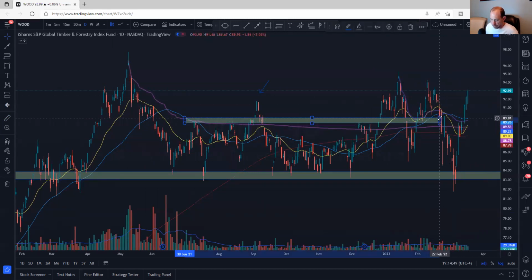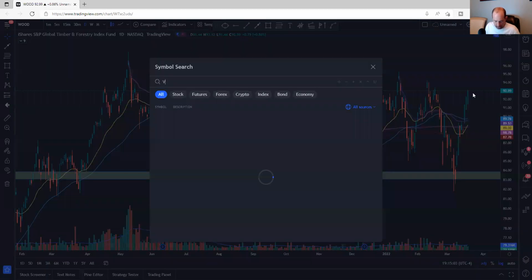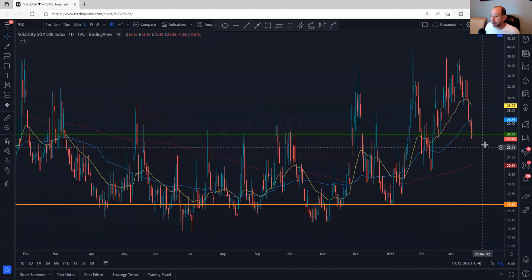I'm going to get rid of this because I don't think it matters anymore. It is making maybe a bottom. And again, I missed that signal right here, but last week that was a nice little shoot up, then consolidation, and moved higher. So that was really good for wood. Looking at the VIX, coming down hard under 24. Love to see that.